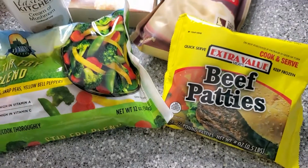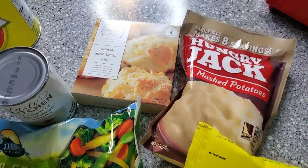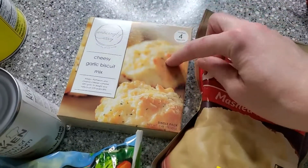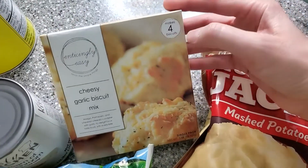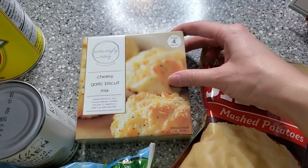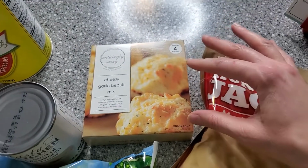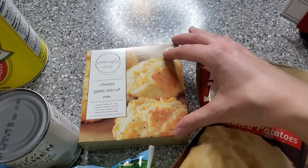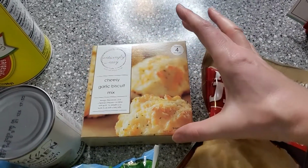And here is what we got for dinner. We're going to have this. I've never seen these at a Dollar Tree before. These little mixes. I love that there's only 4 biscuits that it makes. It's perfect for maybe 1 to 2 people that don't want a whole lot of leftovers because, you know, biscuits get stale over time. So I really like this, that it's a little package.